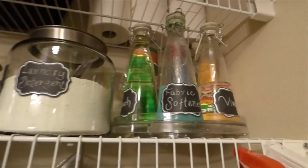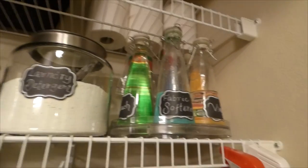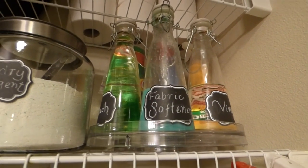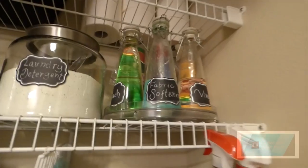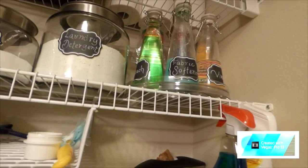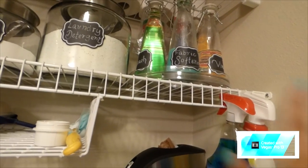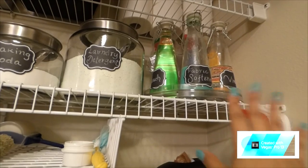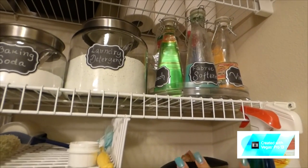Okay, so this other Lazy Susan is where I kind of keep all of those types of things. And the labels are Martha Stewart labels. They're chalk labels. I really, really like them. They're pretty easy to wipe down. I just grab a damp cloth and wipe them off, and then I can relabel them in case I want to change the contents of the container. But it's just nice to have everything right here on hand.